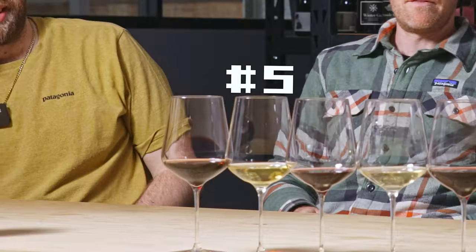Wine number five. This was me. Final lineup. How good's Shannon? The amount of batonnage on this is lit. It's like apple tarts. Custard. Yep. It's awesome. I am just so smitten with this. It's just perfect. Straight up, $38.12.